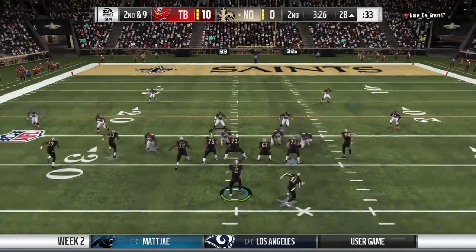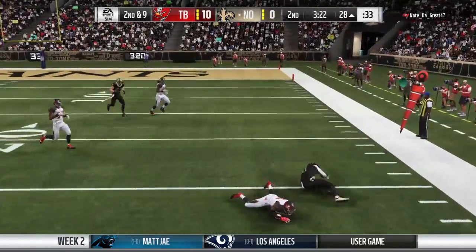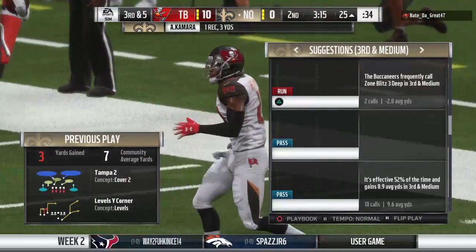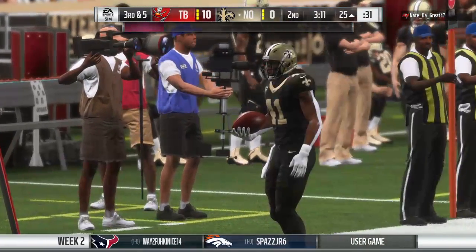They tried a quick hitter inside, but that one was swallowed up because what they're hoping is those big defensive linemen will take the bait and move laterally and open up a crease that they can run through. Didn't happen on that play. Call it a 3-yard gain, and they're going to have a 3rd down.